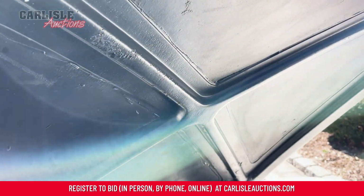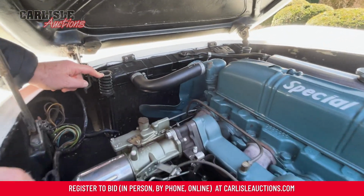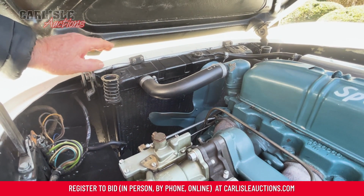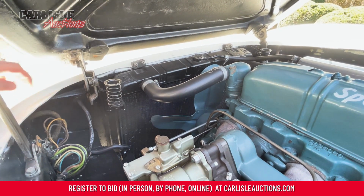So this is an early 53 hood, and you have the pop-ups, which is a very good engineering design. So when the hood is released, the spring pops the hood up, so when you tilt it forward, it doesn't scratch the paint on the nose.